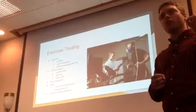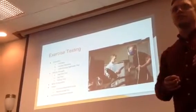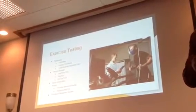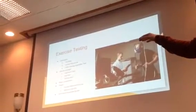Knowing how hard you can work before that lactate threshold sets in is another great cue, because that way you know whether you're working at a level where you're using that oxidative system or whether you're using the glycolytic system.